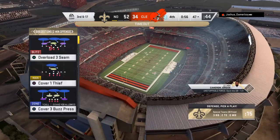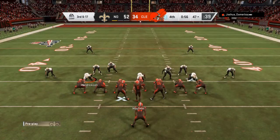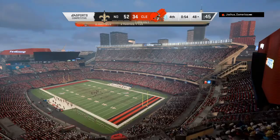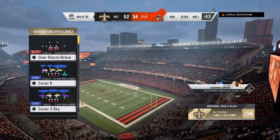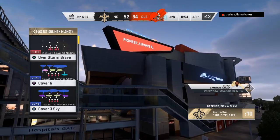Now we'll get a quick timeout called by New Orleans, number 2. That'll leave them with just 1 remaining in this 4th quarter of play. Really in a hole here, 3rd and 17 following the 2 negative plays. Now the Saints will use their 3rd and final timeout. And as the 2 teams talk it over on their respective sidelines, we take a break.